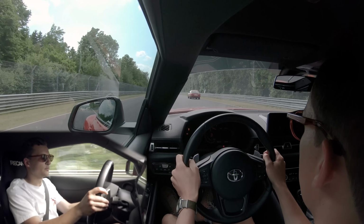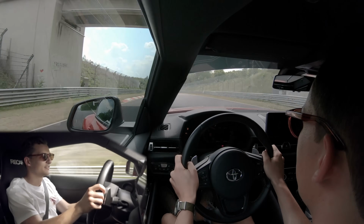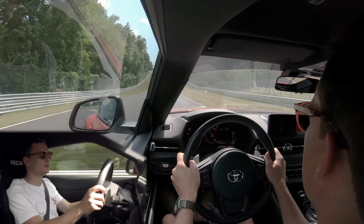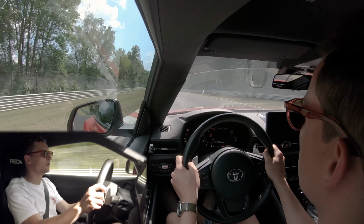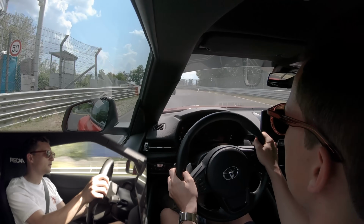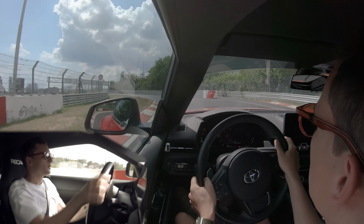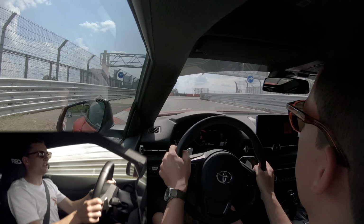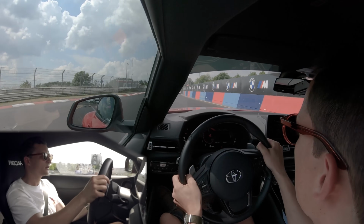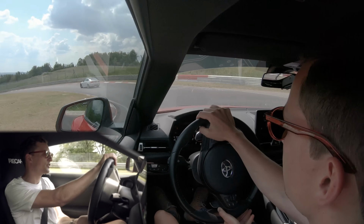I can immediately hear the diff. Okay, feels very direct. Brakes have a nice bite. Change of direction is super direct, I like that. Not bad. Change of direction is super quick. It's really impressive, the turn in.